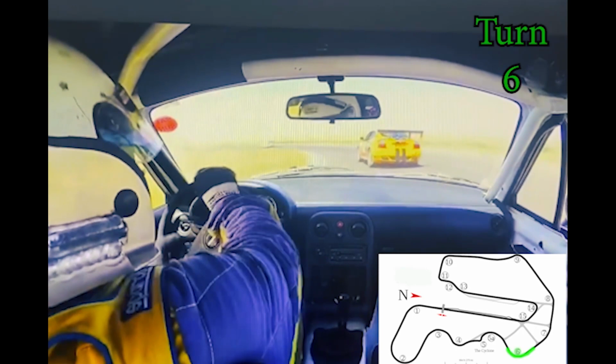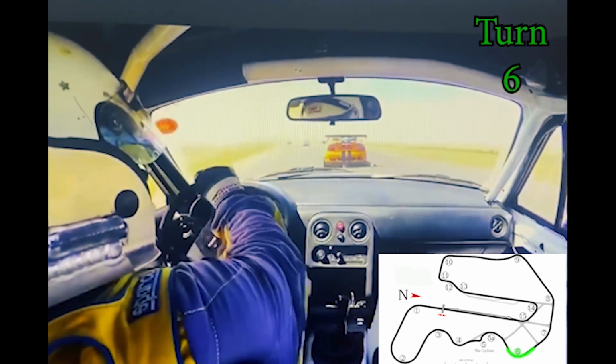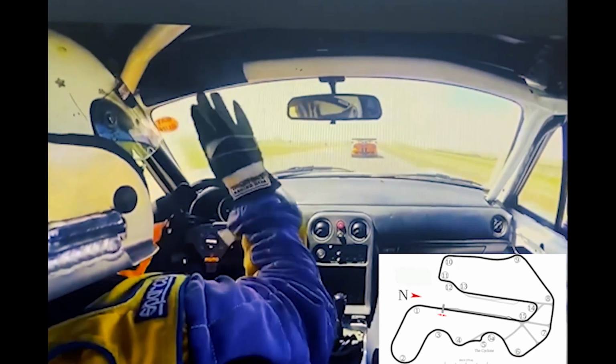So here, the Maserati's kind of got me caught up. I normally start my turn in a little farther to the right, but this guy's kind of holding me up. But we're gonna come around here, and I'm gonna wave goodbye, because like I said, he's like 600 horsepower, and I'm 110. So there he goes, and he's gone.